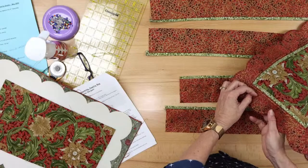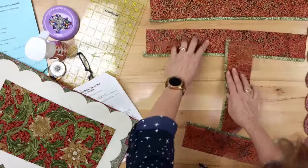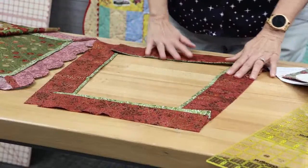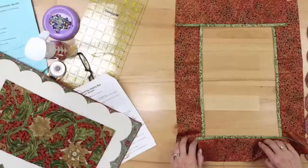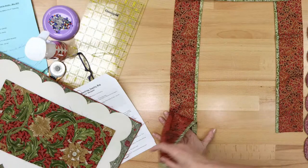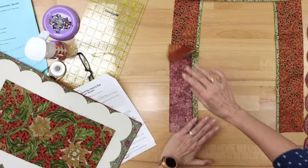Now we're going to lay this out, make it look like a frame. All right, so there's my frame. And these corners are mitered. I'm going to bring this up a little bit. These corners are mitered. The way you do this is you sew like this, you end up with a mitered corner. So you're going to sew from this point, you're going to draw a 45 degree line with your ruler.